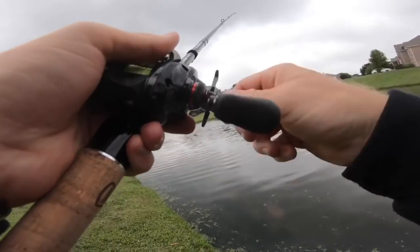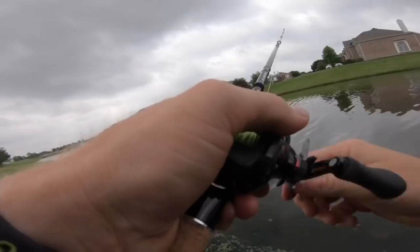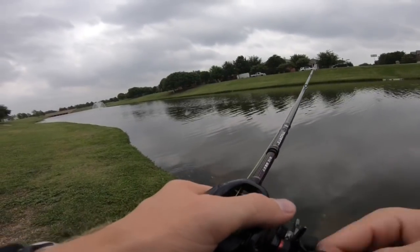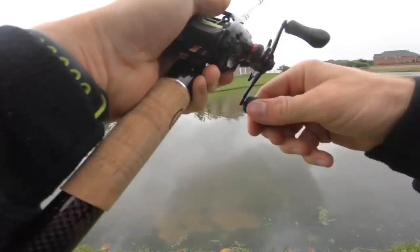Oh my gosh. That could have actually been a big one. I'm thinking that might strike again. He was hungry. Oh, little fish. A lot of little fish activity right there. I was about to say, I knew I'd get a hit.